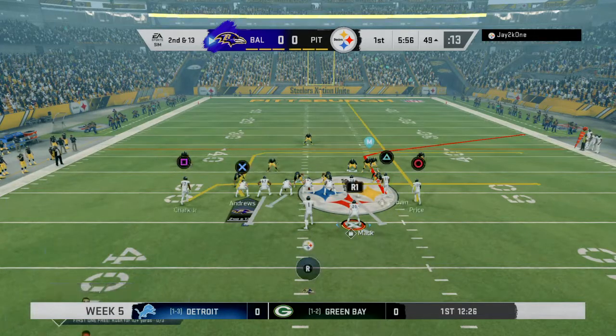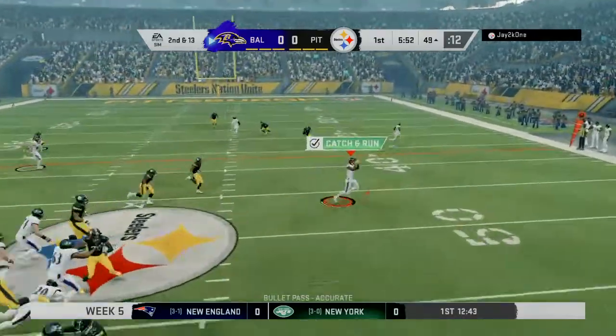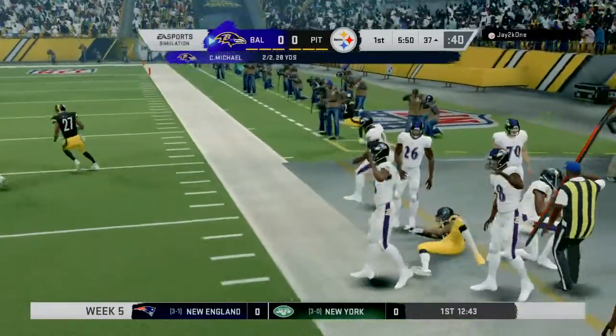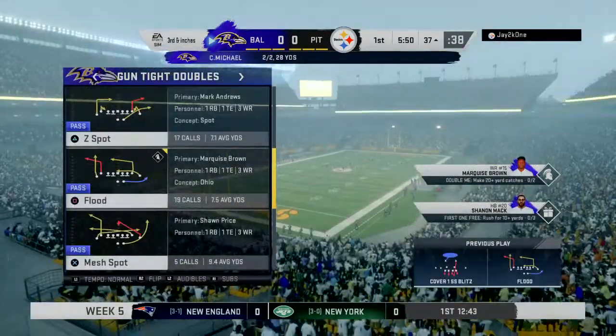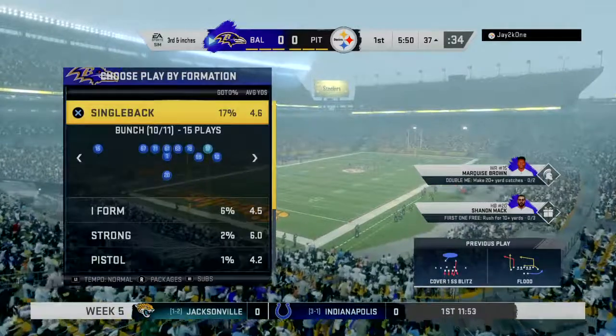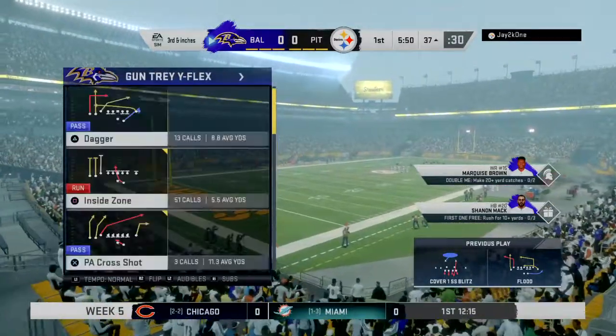To throw on 2nd down, Michael. Open man right side is Shark. It's a pickup of 12, and that'll set up a 3rd down. Well, if you do read man coverage, Brandon, the drag route's a pretty good one to run against it because you're running away from people on it.